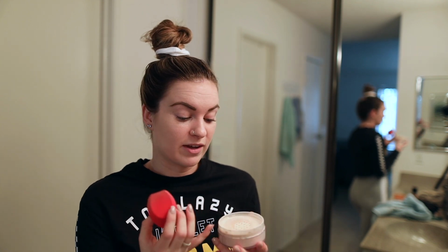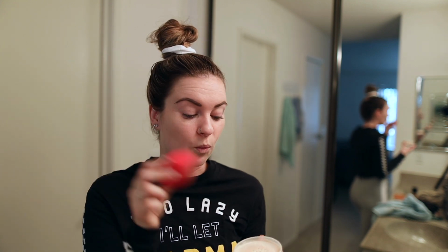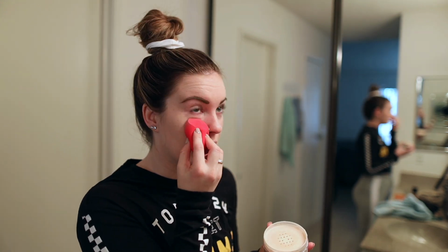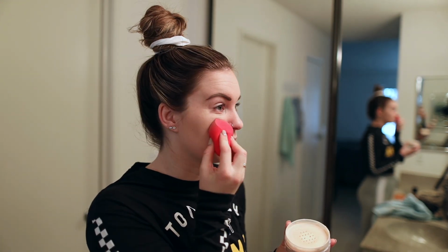Another trick to make your makeup last longer that I've noticed: I used to apply my face powder with a brush and it totally works, but I then started using the same beauty blender that I use on my face with the powder. So I just dip it and press it, and I'm not pressing very hard. I'm pressing just really lightly.